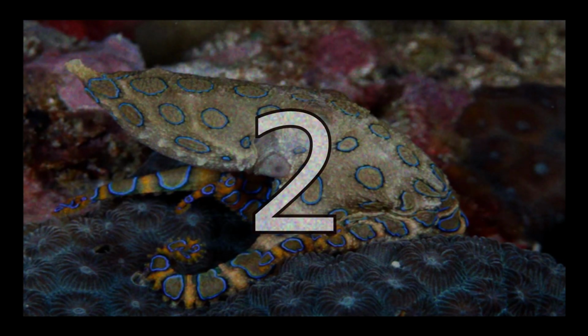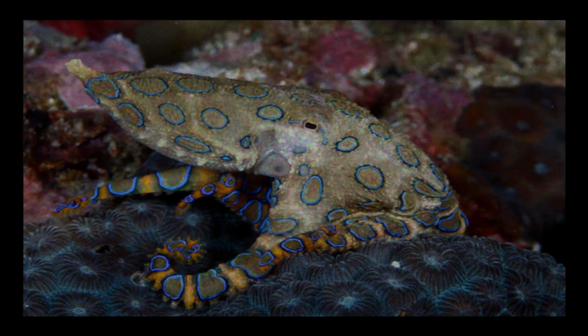Number 2. The blue-ringed octopus. These little octopuses have been found in the Pacific and Indian Oceans. They typically live on coral reefs and rocky areas of the seafloor, though some may be found in tide pools, seagrass, and algal beds. They are usually nocturnal, emerging at night to hunt crustaceans and sometimes small fish.